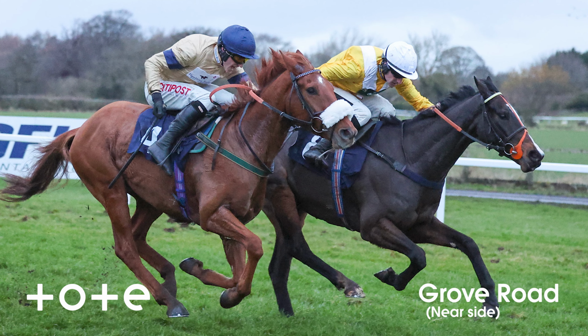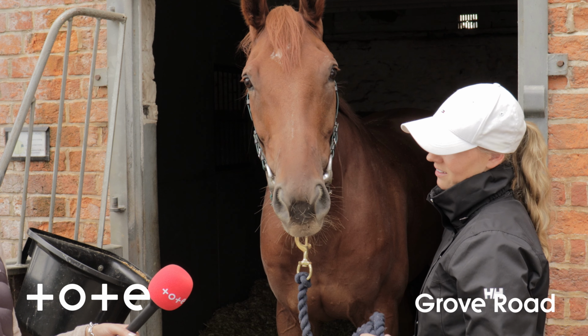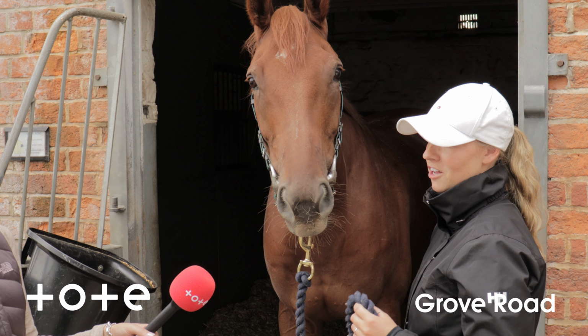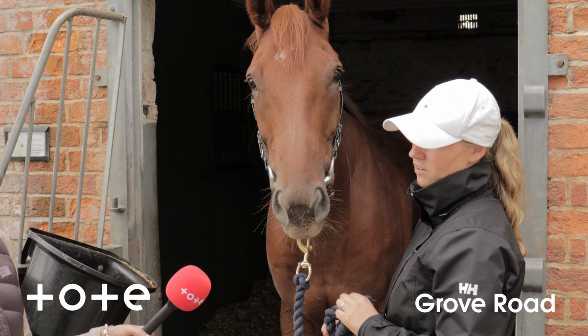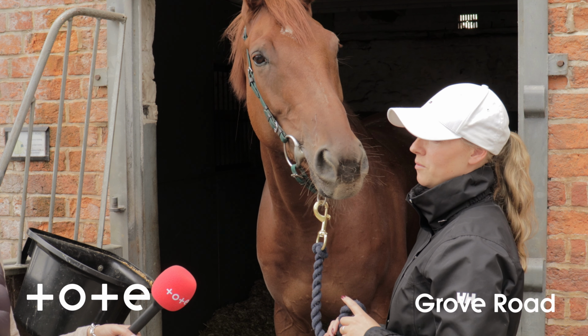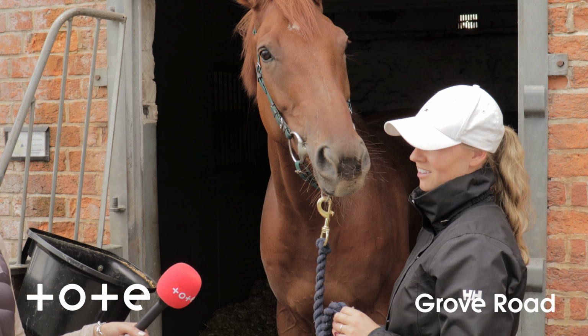Will he go to another bumper, do you think, or will he try him straight over hurdles? No, he'll go straight hurdling now. He tries hard, but he'd be slow enough. So he'll need 3 miles at the end of the day. But we'll start him off over 2 miles for the end of October. I've planned for him. So yeah, he'll need a distance, but he tries hard, so that helps.